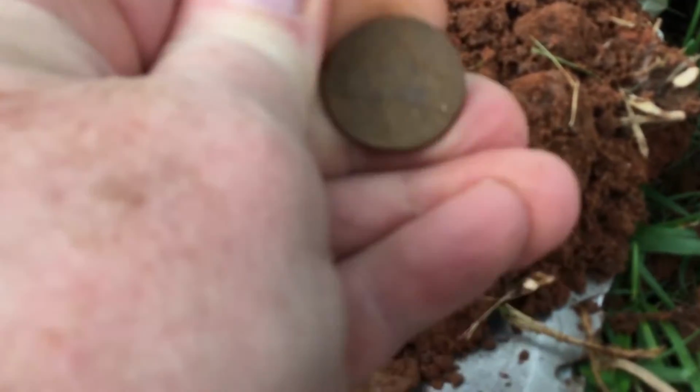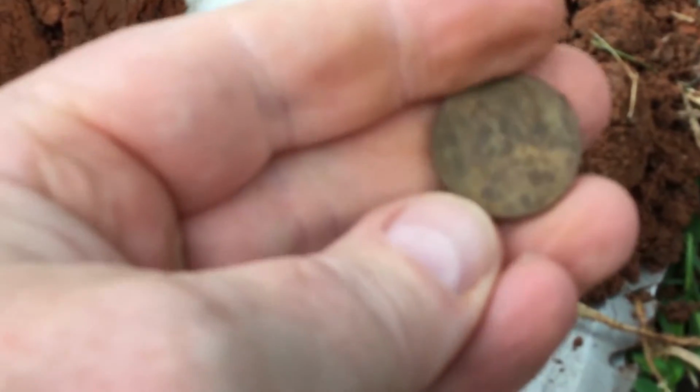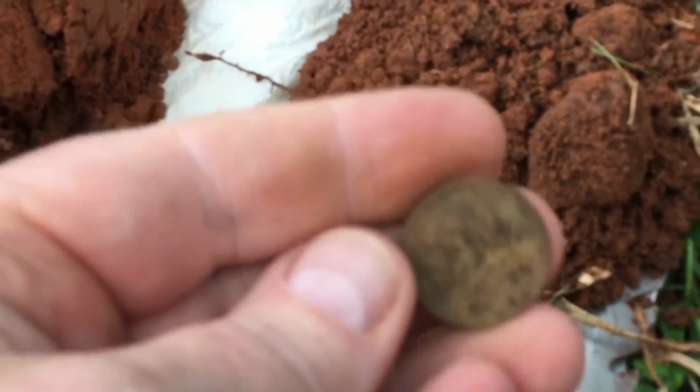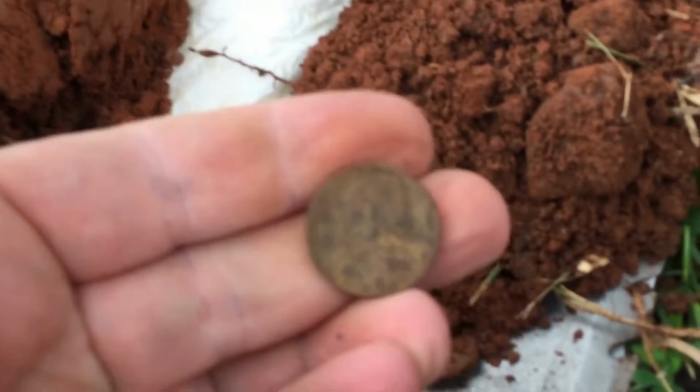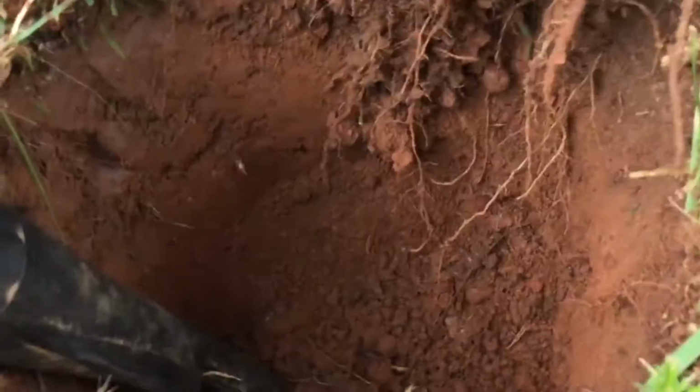That deep, and it's just a regular nickel. Wow. This must be disturbed here. I would have bet that would have been at least a buffalo. Well, at least first target is a coin. Not too bad. That's awfully deep for a standard nickel.